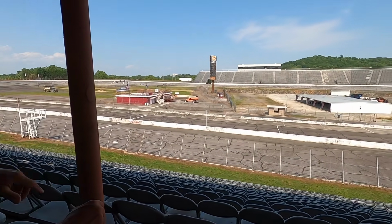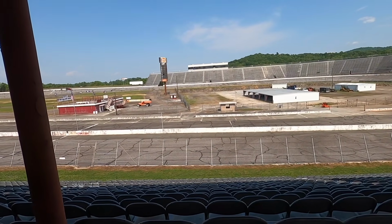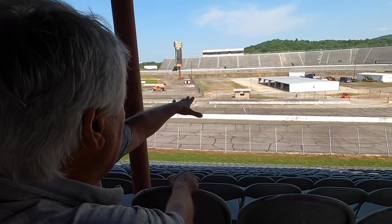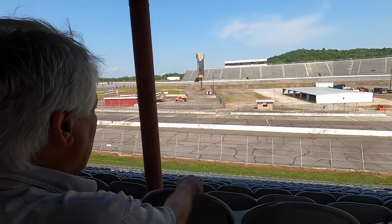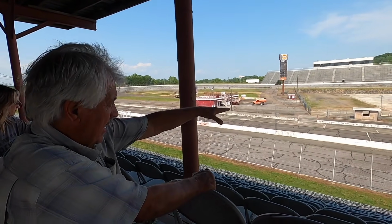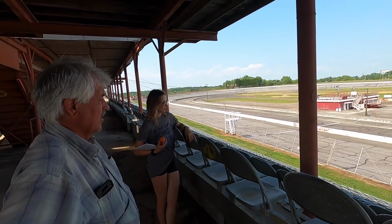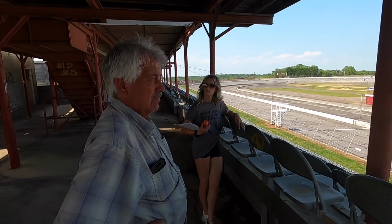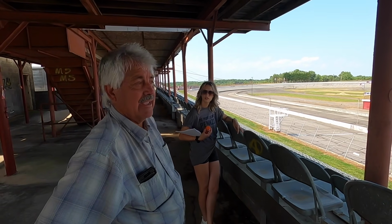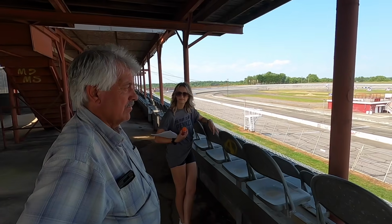This brown building down here, they're going to keep it. That was what everybody knew as the gas building. That's where the yellow islands you see down there, that's where the gas pumps was. And so that's going to stay the gas building, and the gas will still be right in that area in an above ground tank. That's going to be pretty awesome to see the gas tank come back, and that be the gas building again.